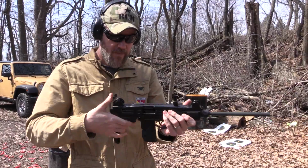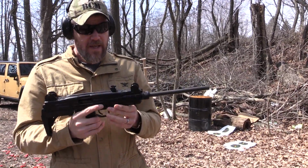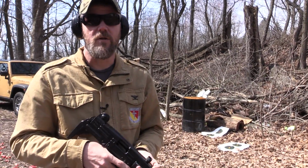Really handy little carbine. It's not exactly lightweight. Reliability is through the roof. They work very, very well. And just overall, it's a very fun and pleasant gun to shoot. Let's load up some more ammunition, do a little bit more shooting.